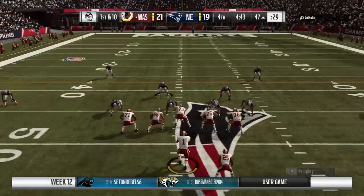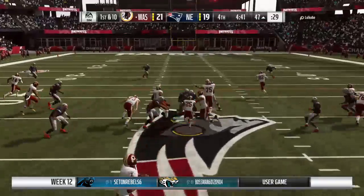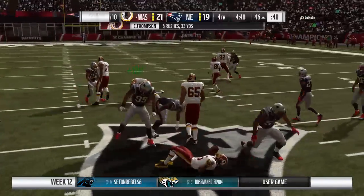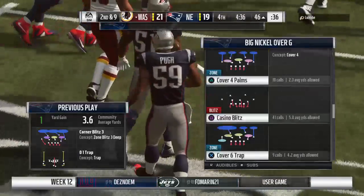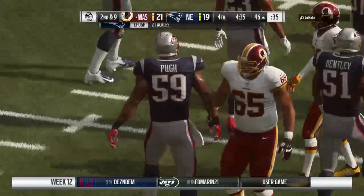It's 1st and 10. They'll run it now out of the gun. And he'll get this down only to about the 46. Just a yard on the 1st down carry, so it's 2nd and 9.